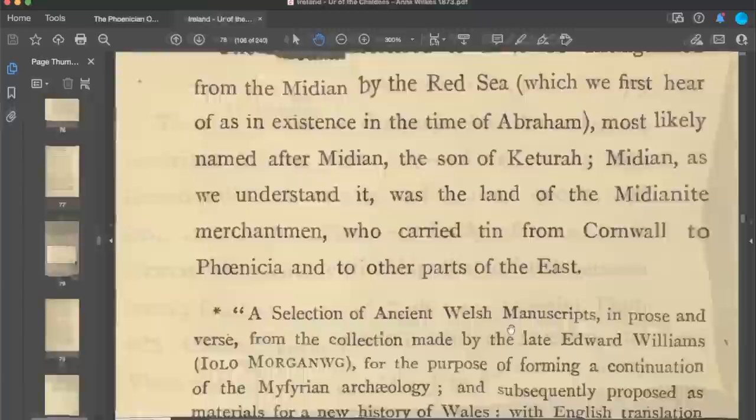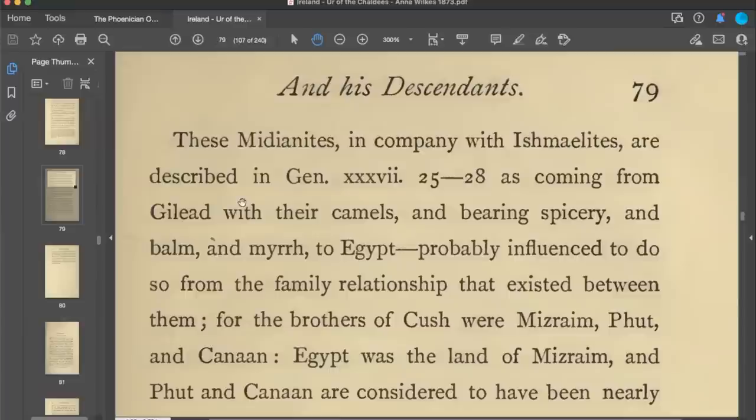These Midianites, in company with Ishmaelites, are described in Genesis 37:25 to 28 as coming from Gilead with their camels. All right, Gilead, Utah, is that in Utah with their camels? All right, America, that's where camels originated, in North America. Did you know that? We've proven that. Just Google it right now. And bearing spicery and balm and myrrh to Egypt. What Egypt? Mississippi? What you talking about? Little Egypt? Probably influenced to do so from the family relationship that existed between them.